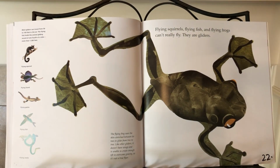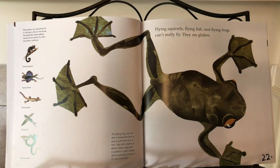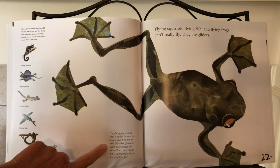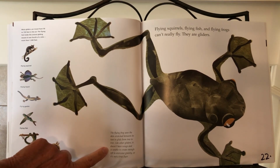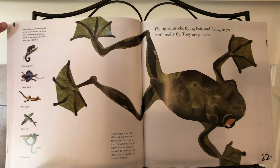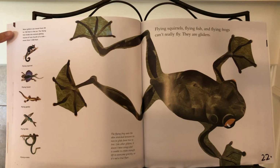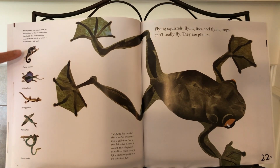Flying squirrels, flying fish, and flying frogs can't really fly. They are gliders. The flying frog uses the skin stretched between its toes to glide from tree to tree. Like other gliders, it doesn't have wings and is unable to create enough lift to overcome gravity, so it is not a true flyer. Most gliders can travel from 50 to 100 feet in the air. The flying fish holds the animal gliding record of 1/4 of a mile, more than 1,300 feet.